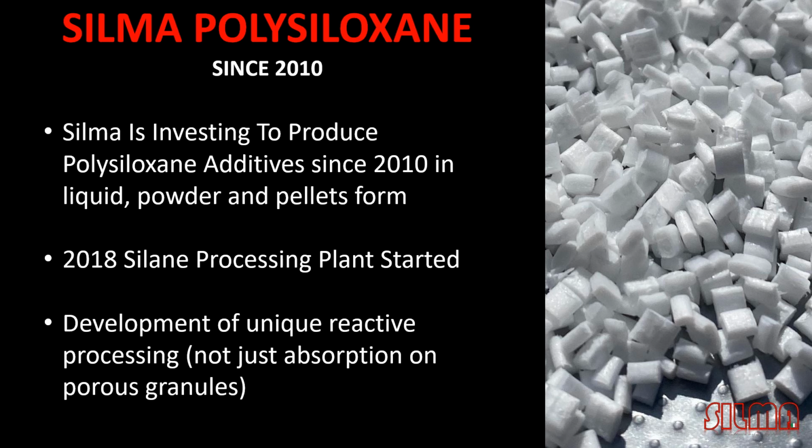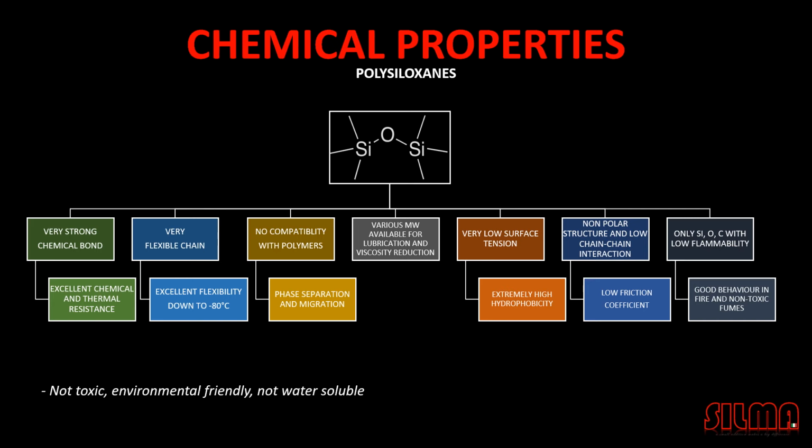The starting point of my presentation is the chemical properties of polydimethylsiloxane or polysiloxane in general. You can see how many properties this special polymer has. Everything starts from the very strong energy of the bond between silicon and oxygen in the main backbone of polysiloxane. This very strong chemical link gives the polymer extremely high thermal resistance, thermal stability. So polysiloxanes can really stay at very high temperature for a long time. Also, these bonds are flexible. They can turn all around. Rotation is very free. So all these chains are very flexible.